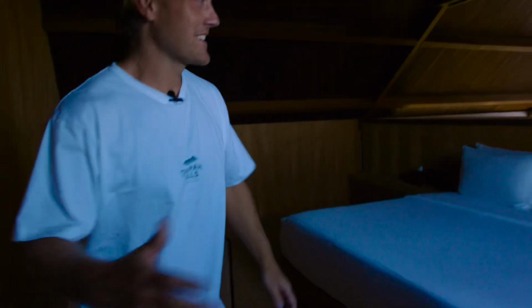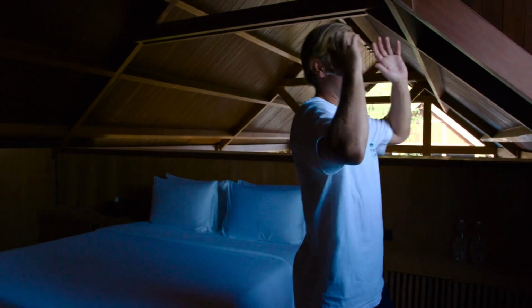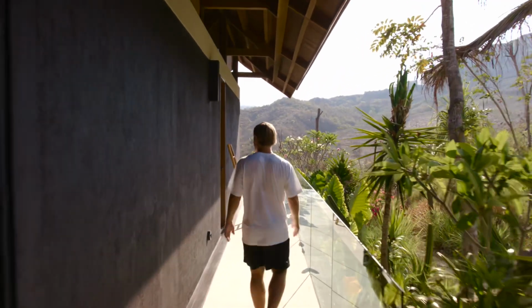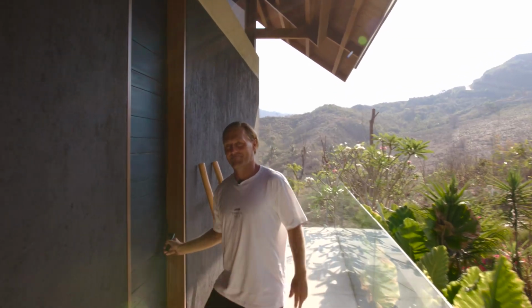And coming up the stairs here to this mezzanine, you see the entire wood structure. You have a window looking out and a comfy bed. And here I'm gonna take you to the western master bedroom where you have the sunset light in the afternoon.